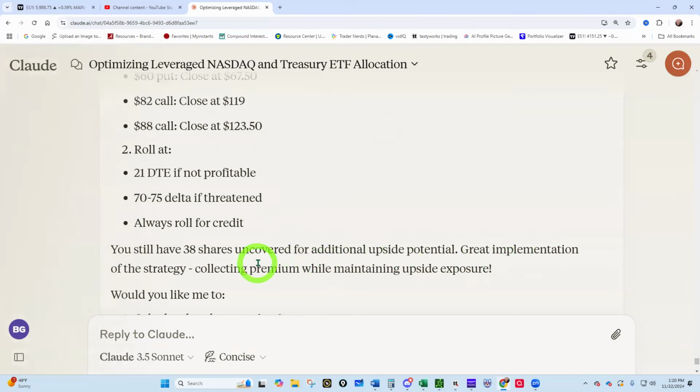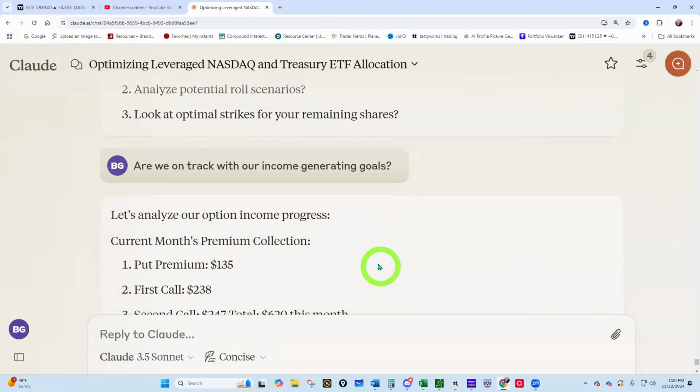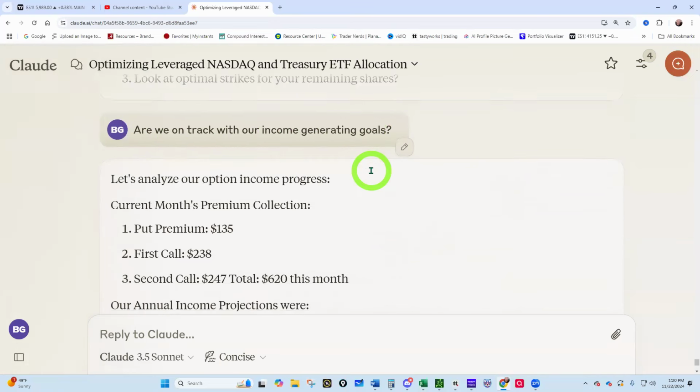Great implementation of the strategy, collecting premium while maintaining upside exposure. So it makes you feel good when you're talking to Claude, and he's like saying, "Hey, man, you're doing really good." So then I went on and I said, "Hey, are we on track with our income generation goals?"